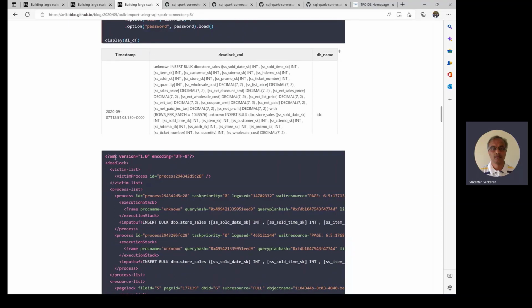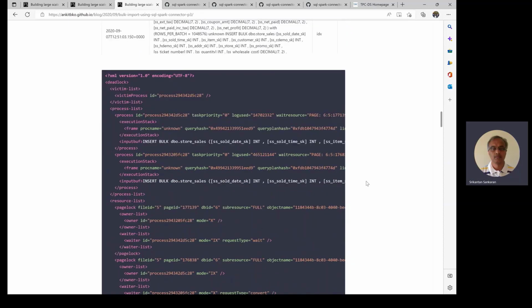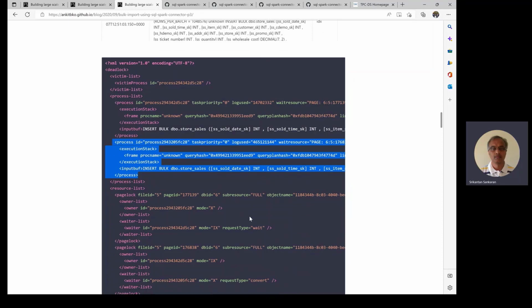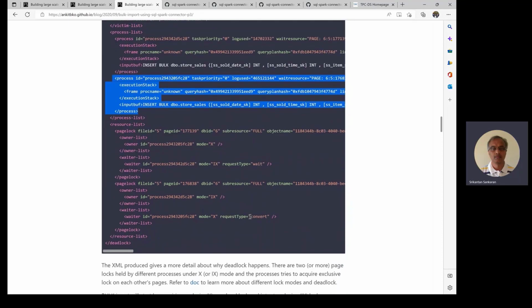More detailed information is available in the SQL logs directly, where it tells you the process ID that failed. For example, here you see that there was a deadlock that was faced, and there are two different page locks because of which the error happened. It also tells you which table, and gives you additional information about why that particular issue happened.